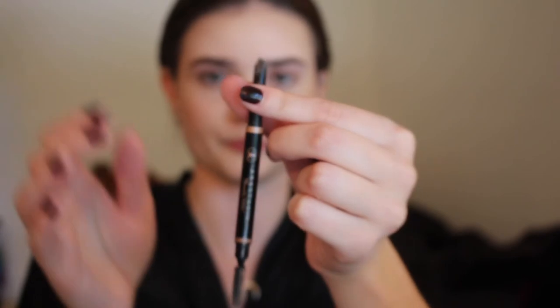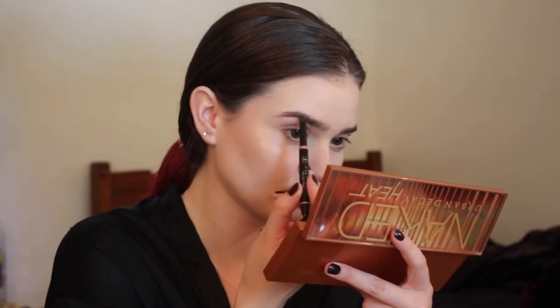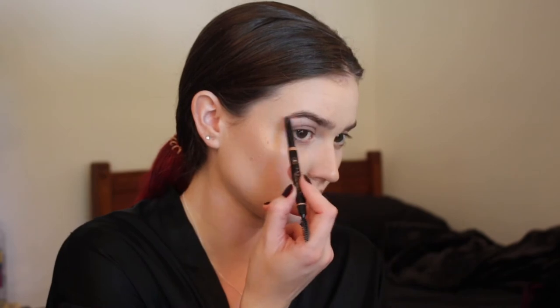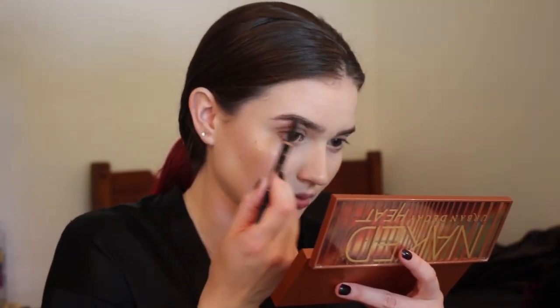For eyebrows, I'm using my Anastasia Brow Definer in medium brown. Mine is broken. It's been broken for a while. It keeps breaking more and more. Anyway, I still use it and I should probably buy a new one, but it's one of those things that I do use every day, but it's not an exciting thing to purchase. So I'd rather buy a new eyeshadow palette than this, you know? I've been kind of lazy with my eyebrows recently.